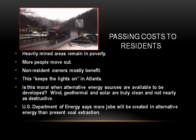So what happens to these poverty-stricken areas? A lot of people move out. Non-resident owners' benefits keep the lights on in Atlanta. And I'll push it off on all of us now. Come on, guys. How much are we willing to pay for this luxury of energy? Is it worth destroying Appalachia? I think that's a moral question. Especially in light of the fact that we could create more jobs with clean energy technologies.